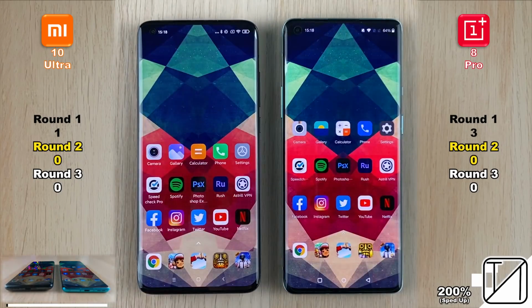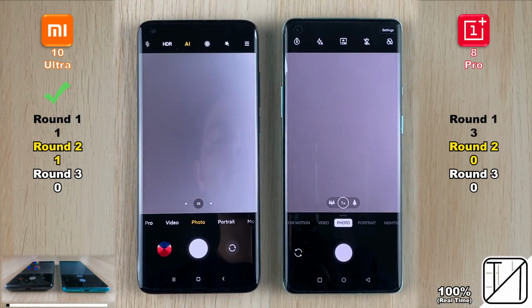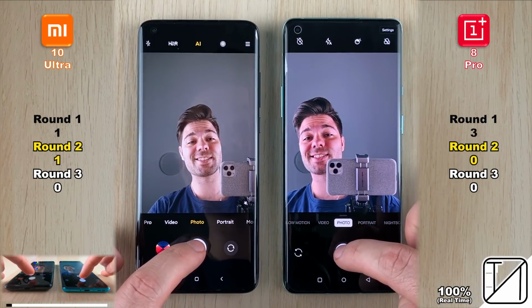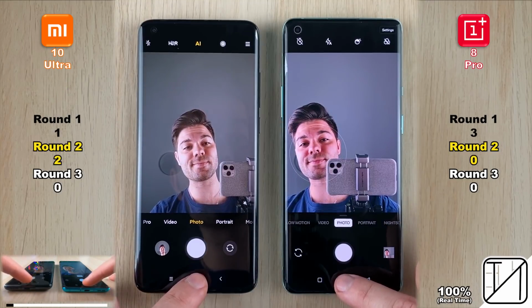We're making sure that we're on the same Wi-Fi network, peak brightness over here, and we have also cleared all apps in the background, and the Xiaomi Mi 10 Ultra opens up the first app, the camera app, slightly quicker than that of the OnePlus. They both flip to the selfie cam at the same time, but the Mi 10 Ultra takes the snap slightly quicker than that of the OnePlus 8 Pro.